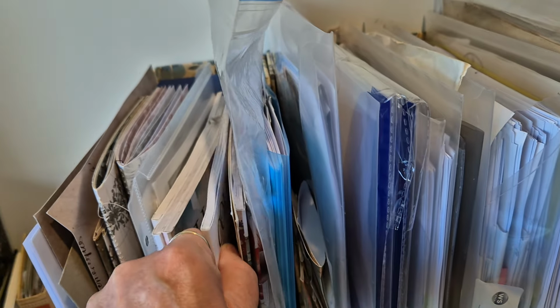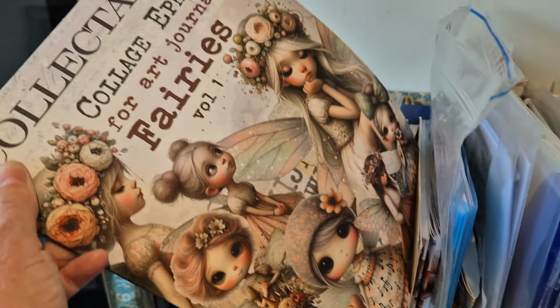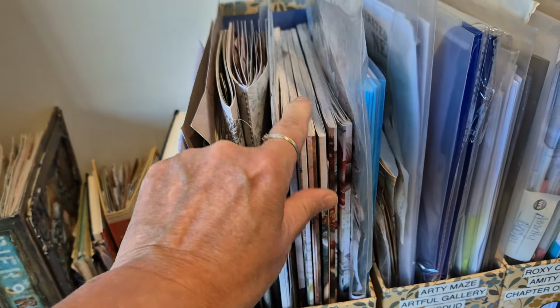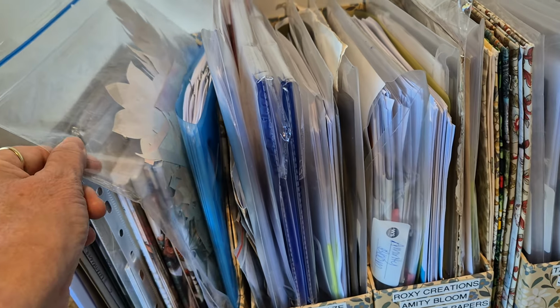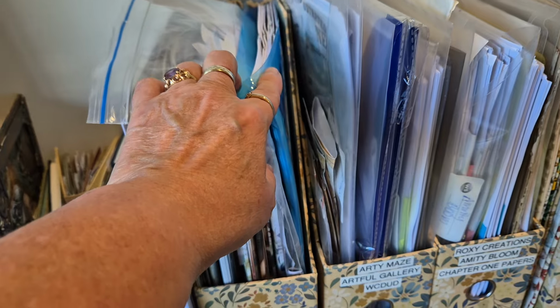This is my Marie Marta, her books. So I've got a few of those. I think 3 of those came from Valerie. So super stoked with that. Butterflies too, I don't even know who that's from.